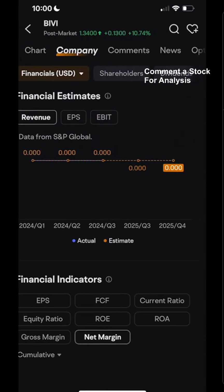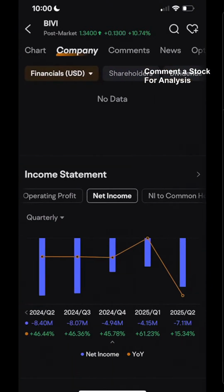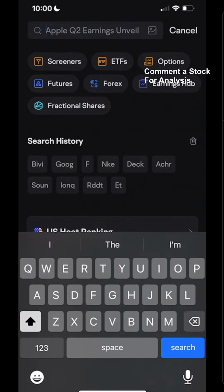And look at that. They have no sales. They've never sold a product or a service. And they're losing millions every quarter. So your whole company's worth $22 million. And they lost $7 million just in the most recent quarter. So I would absolutely stay away from that one. It looks just extremely risky. Maybe a fun swing trade or something. But yeah, that one looks really risky, Paul.